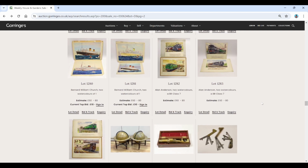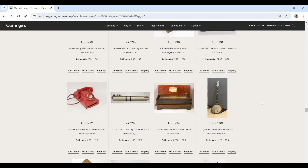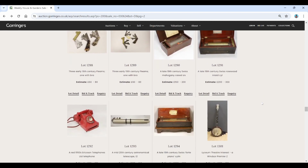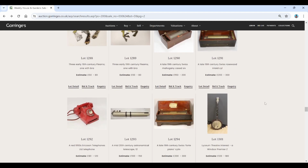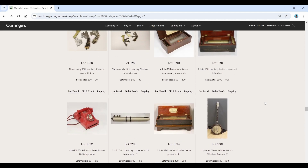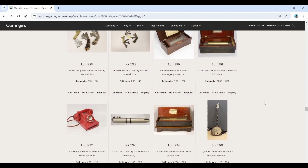Looks like the buyer's premium is 25%, so that's not too bad. Here we are approaching some of the musical instrument bits here, some music boxes. So it's 25% buyer's premium. Do bear in mind that this is a UK based auction, so if you're looking to bid on something and you're from outside of the UK, there might be import export fees, shipping, etc, etc.